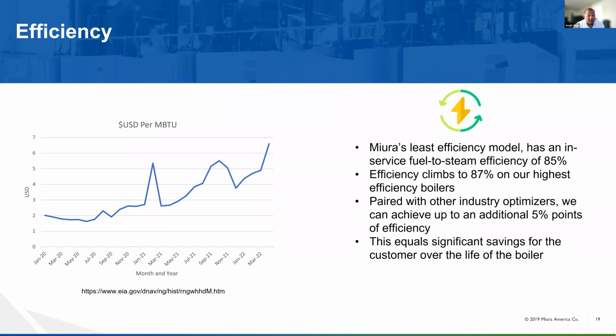So efficiency, there on your left is what people are paying today for natural gas. As you can tell, it's trending upward and really shows no sign of slowing at this point. So how do we combat these prices? Well, it's all about efficiency. Miura's least efficient model is at 85%, our highest efficient at 87%. That's out of the box, no additional equipment.